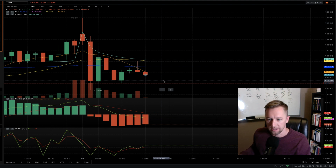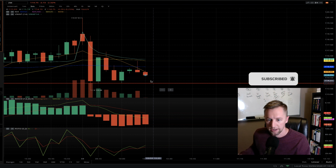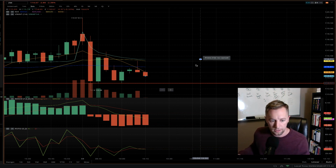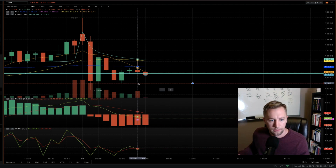So 1426. I think if it does break this cliff, it can head way lower, but I just want to scalp it. So I'm gonna go 1420. Yeah, 1426. I'm gonna buy back my shares. I did 500 short. So my entry point was at 1490, and I'm trying to take profits right around, wait, what just happened?